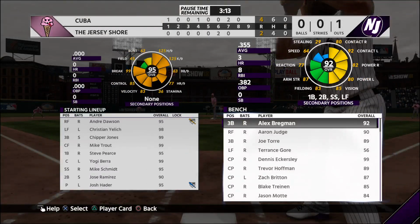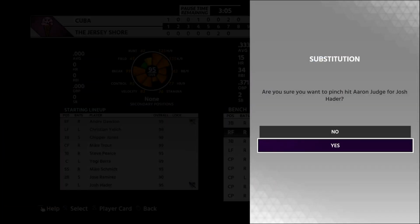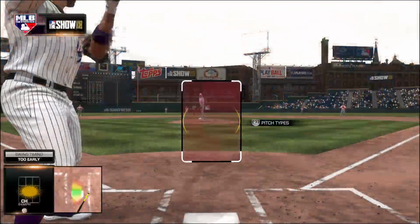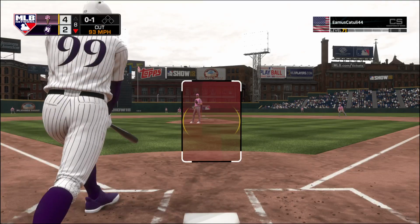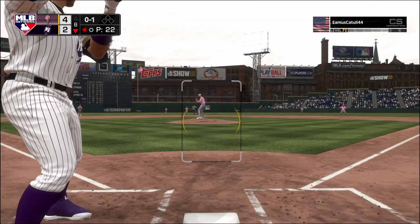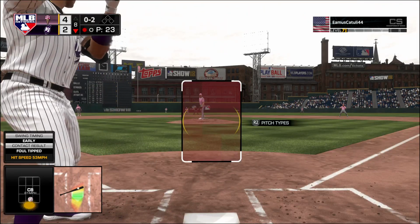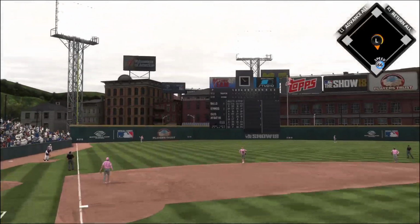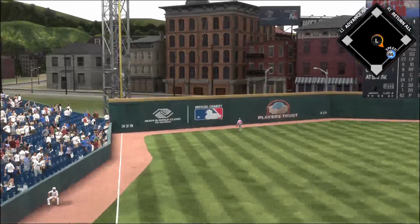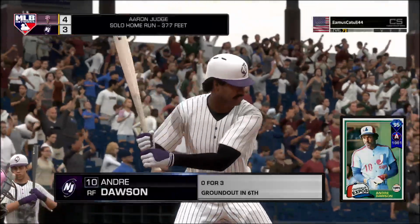Ready now, Josh Hader. And he's getting his first plate appearance here in the 8th after entering off the bench just a little bit ago. Aaron Judge will grab a bat and hit for the pitcher here. First pitch hacking here, and that's the 1st strike. The 0-2 pitch. Now a drive by Judge. Deep left field. And gone. An absolute bomb.